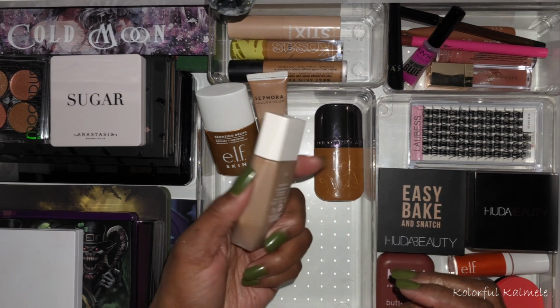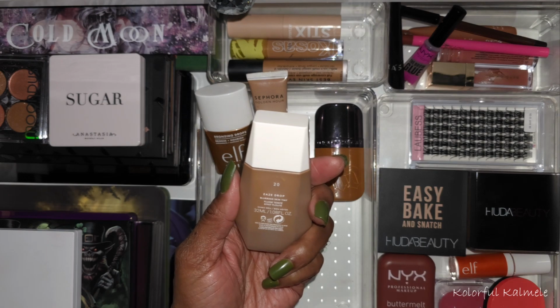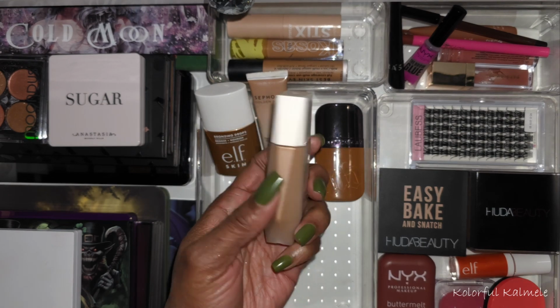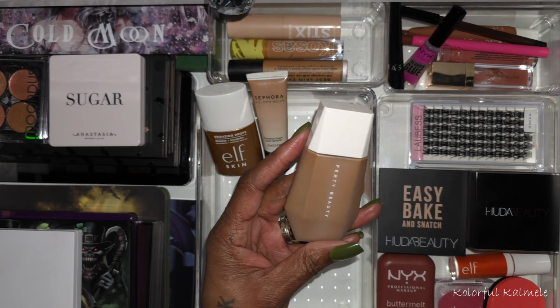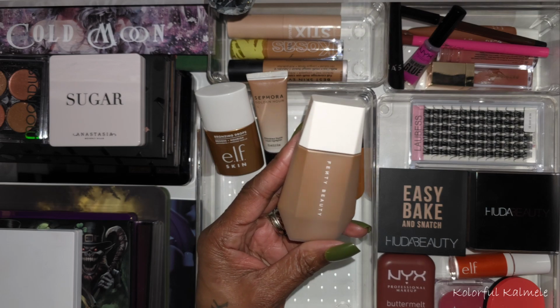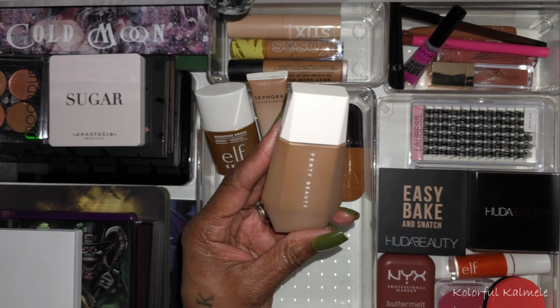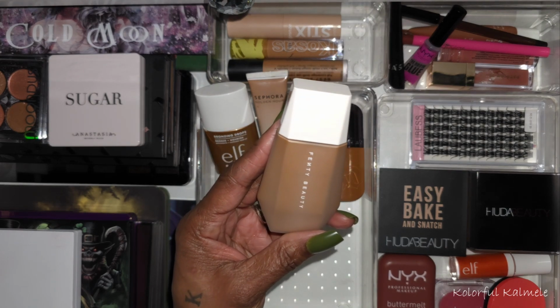Now the Fenty Beauty Ease Drops. This is a blurring skin tint, right? And I have the shade, it looks like 20. I really like this on those super lightweight makeup days where I want to look like I did something, but I don't want full coverage and I don't want it to look like I have on a mask, basically. This is perfect. I love this.